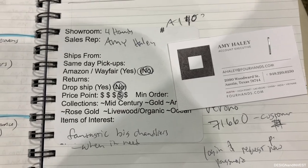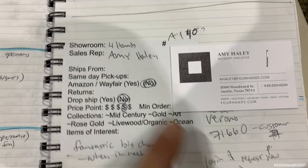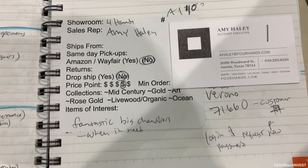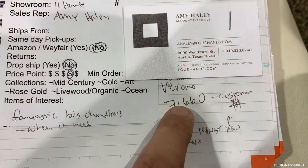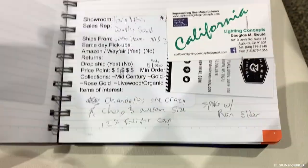Forehands, great vendor here, put their showroom number, find my sales rep. They don't sell on Amazon, they don't drop ship. They're fantastic, big chandeliers, when in need, very cheap, nice. And so, yeah, it goes on and on and on.